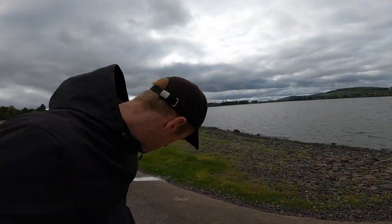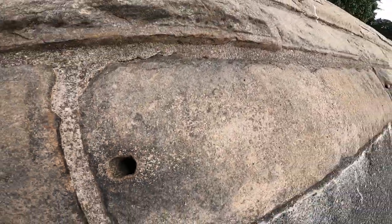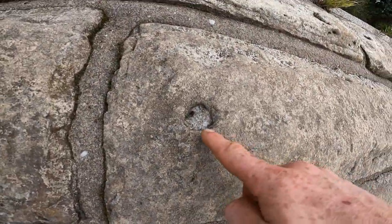It's incredible. Look at this, how each stone's got a hole in the end, which, I'm not sure, must have been for picking them up or whatever back in the day. Everyone, it looks like they've had cement in them at one time.